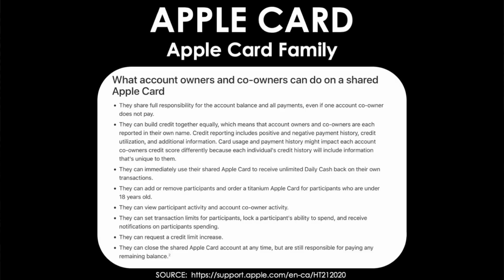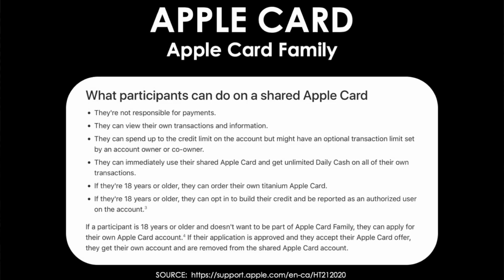In terms of what account owners and co-owners can do on a shared Apple Card account, here's a list of bullet points directly from Apple's website. The link is there at the bottom, and this way you can see what types of privileges you have at this type of user role. Feel free to pause it if you want to read these a little bit longer. And then in terms of what participants can do on a shared Apple Card account, here's another screenshot directly from Apple about their roles and their responsibilities and what they can do versus what they can't. So again, feel free to pause this screen as well to read these over a bit longer.